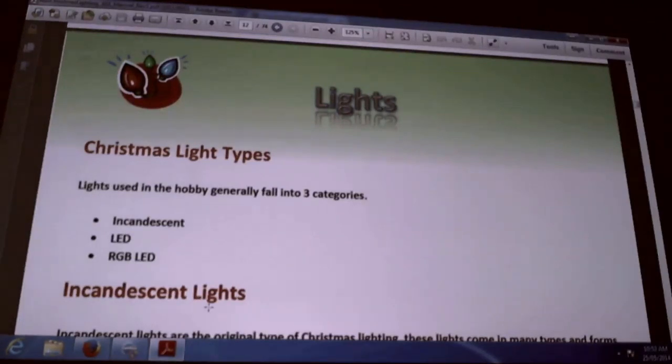As far as I can tell, the advantage of incandescents is that you've got a different, softer look to your display if you use incandescent lights. And it's more traditional. A lot of people like it. A lot of people love it. If you want that sort of look to your display, then that's the way to go. But as I say, it's probably getting harder and harder to get replacements.